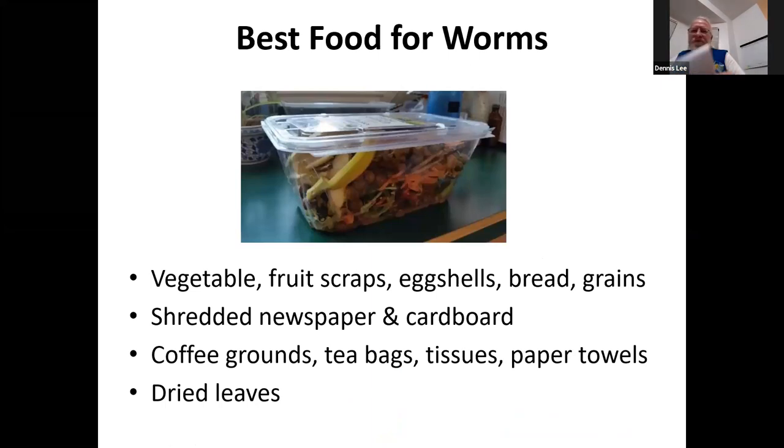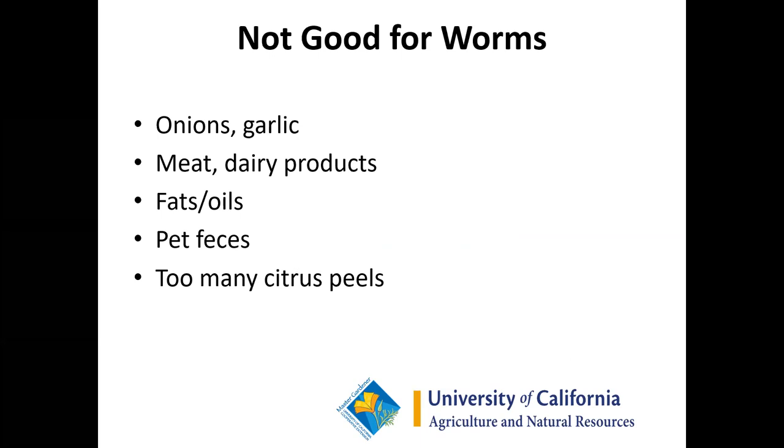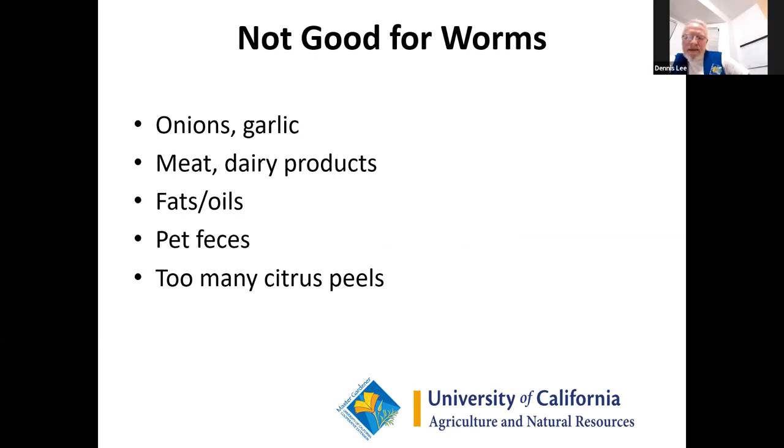What is our gourmet food for our worms? By using kitchen scraps, we can save 40% of our kitchen waste. Worms like to eat vegetables, food scraps, eggshells, bread, grains, shredded newspaper, and cardboard. Coffee grounds, tea bags, tissues, paper towels, and dried leaves. What they don't like is onions and garlic. You don't want to have a bin full of worms with bad breath. They don't want meat, dairy products, fats, and oils, pet waste, or too many citrus peels. Use those citrus peels for your garbage disposal to keep it smelling good.